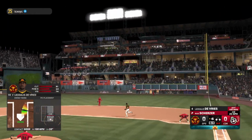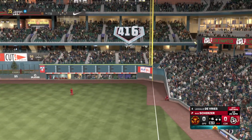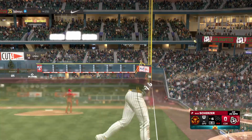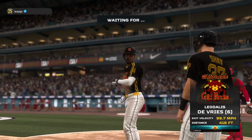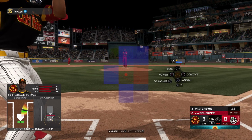High fly ball, right field. This could go the distance. Home run. He sends it out of here. It's 3-0. Now it's the right fielder, Dylan Cruz.